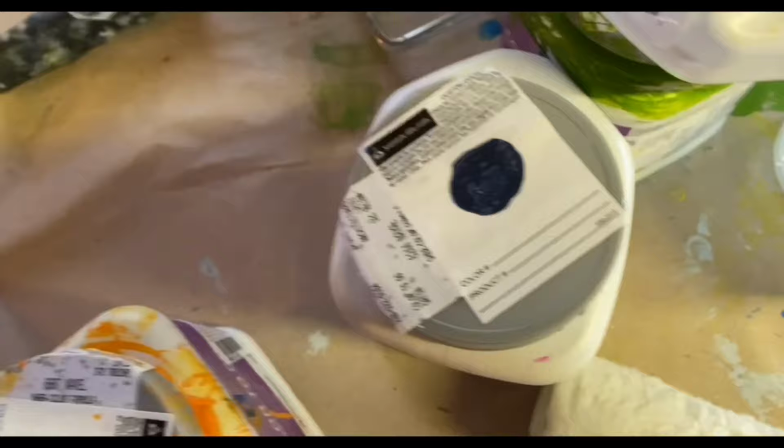Let me see if I can open it. Hold on. I don't know if y'all could really see that color that well. But yeah, that'll be going on that table. Oh, honey child. Need some lotion on these hands. We'll also be putting some acrylic or something on top of this too.